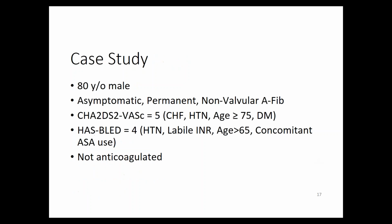Okay, so let's go back to our 80-year-old guy, asymptomatic, permanent AFib. This is non-valvular AFib. Non-valvular we define as not relating essentially to the mitral valve. So no rheumatic mitral stenosis, no mitral valve repair, and no surgical mitral valve replacement. So he meets those requirements for non-valvular AFib if he doesn't have any issues with his mitral valve.